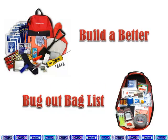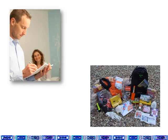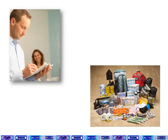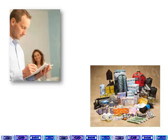Build a better bug-out bag list. Compiling a bug-out bag list, or list of items for an emergency disaster kit, is deemed necessary by the top government agencies for ensuring survival in the first 72 hours of a disaster situation.